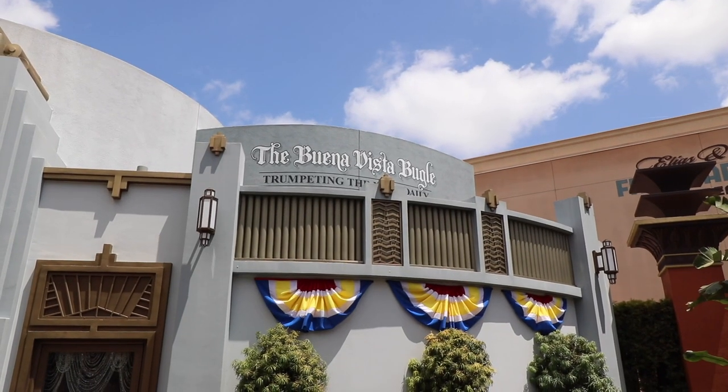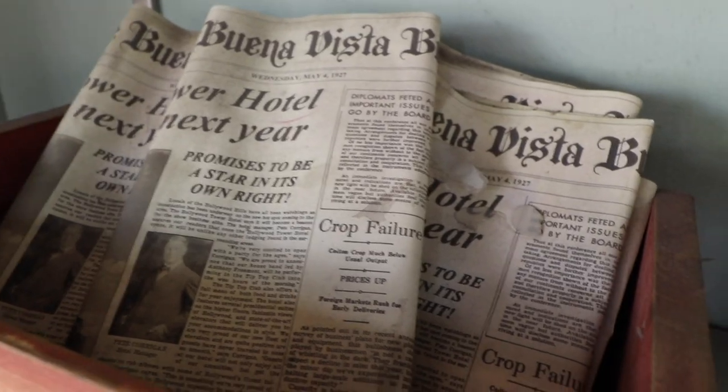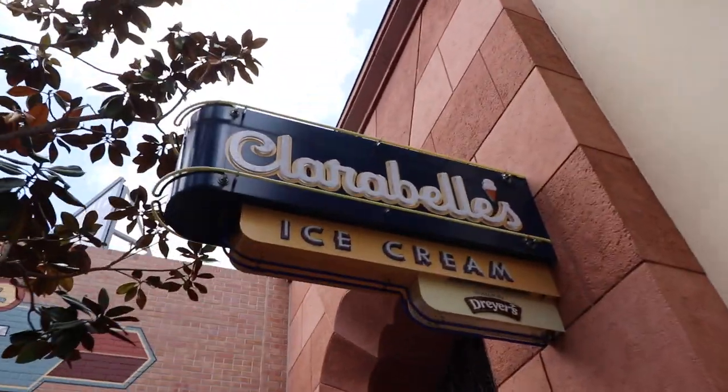Buena Vista Bugle was a newspaper that they would print and give out to guests for free. They'd do it randomly, so you never knew if you're gonna get a newspaper or not. They haven't really done it for about 2 years now. But if you wanna see some old remnants of the newspapers, you can in Mortimer's Market. There's a little ice cream place called Clarabelle's Hand-Scooped Ice Cream Shop. Clarabelle is one of Minnie's really good friends. Also, sometimes on-again, off-again love interest of Goofy.